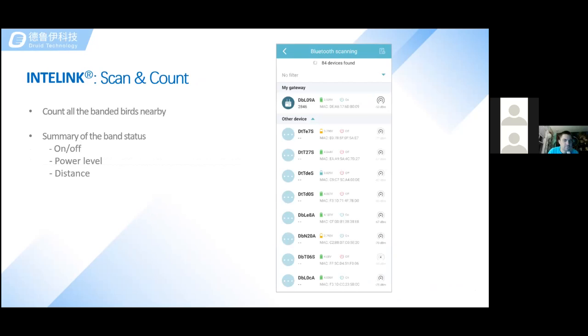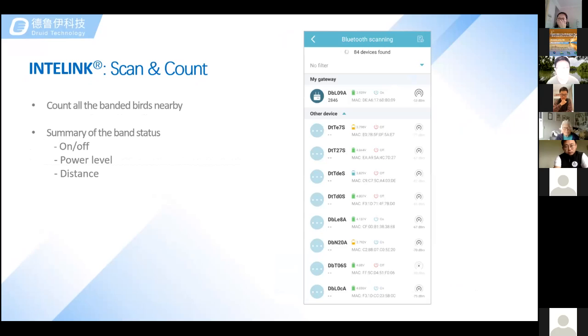Now I'm gonna go through something you can do with Interlink. Firstly, you can use the app to scan and count the trackers or birds. You can just turn on the debut app, click the Interlink icon in the middle, and you will see all the devices nearby. You can clearly know how many are there and what is the power level right now. Are they in off or on status? Are they near you, or are they comparatively far away? Since there's a signal strength display, the nearer, the stronger the signals will be.